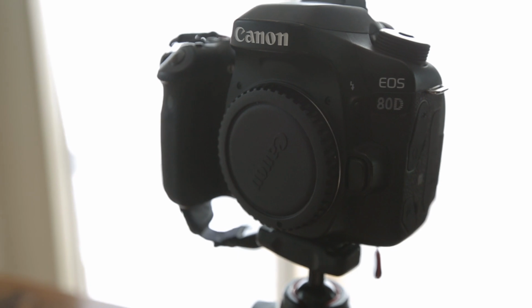A few things that I really love about crop sensor cameras, especially Canons, is the size of their lenses. You can pick up some EF-S lenses that are so much smaller than the L series glass, which is great glass, but you can still get pro quality with some of these smaller EF-S lenses. So I'm going to be taking with me my 80D, and that's going to be my primary camera.